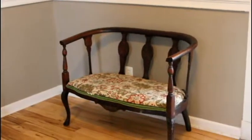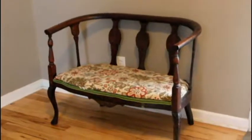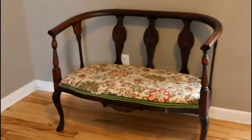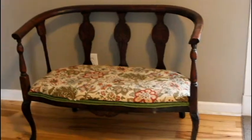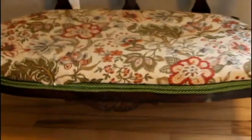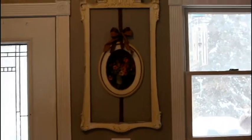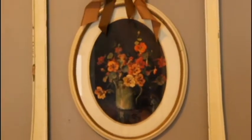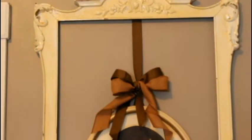Here's another treasure. Little antique settee, bought at a resale shop. All I did was recover the seat. It's a big antique frame, and I strung a vintage picture in the center of it. So I left the antique frame just as it was, chips, dings.